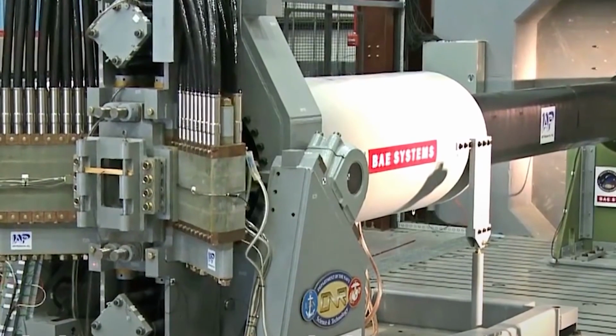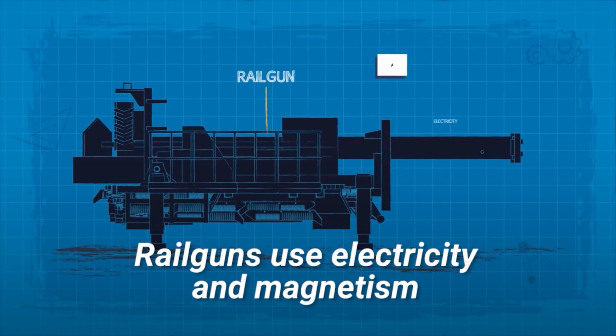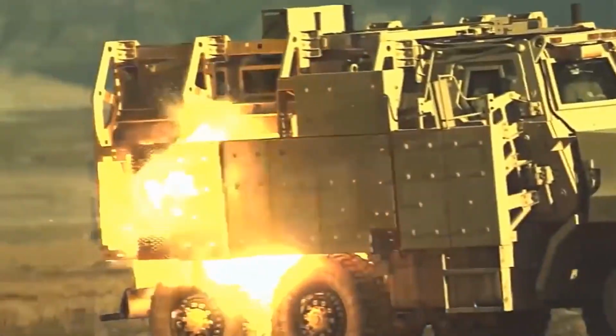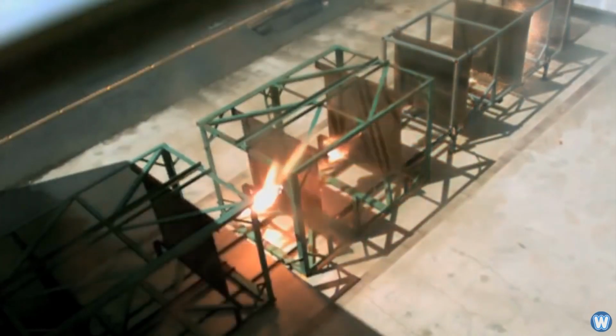Railguns are among the most impressive and potentially lethal weapons in the world. A railgun is a device that fires projectiles at rapid speeds using electromagnetic force. The missile does not include explosives. Instead, it employs great velocity and momentum to cause damage. The destructive potential of these projectiles is proportional to their velocity and mass.